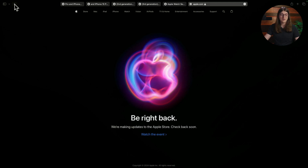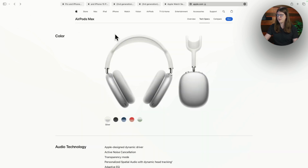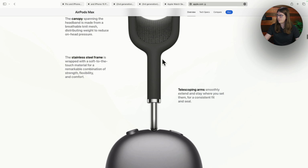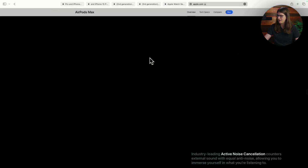And right now Apple's about to have an event, and so we can't actually buy them right now. But of course, if we clicked on that buy link in a normal sense, we would be taken to the checkout process for the AirPods Max. I do think it's a little interesting. They have the buy button up here, but they don't have a buy call to action really almost anywhere here.